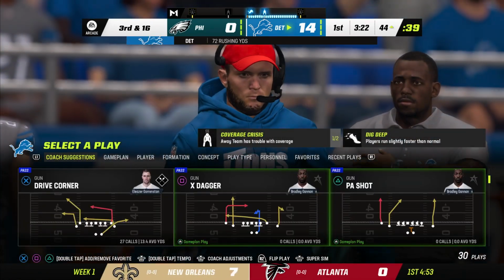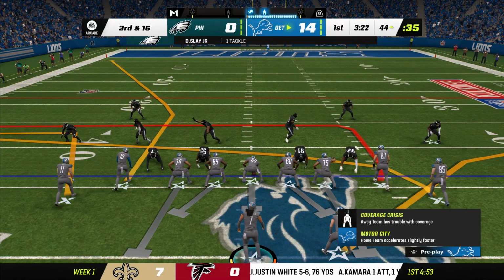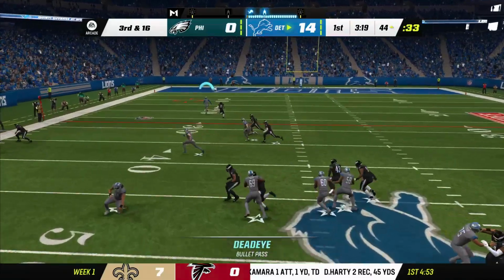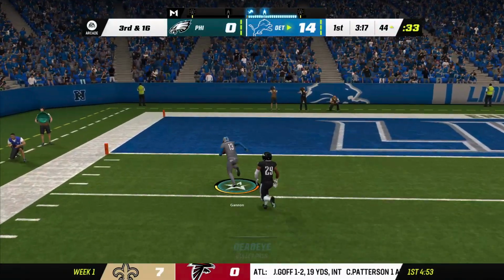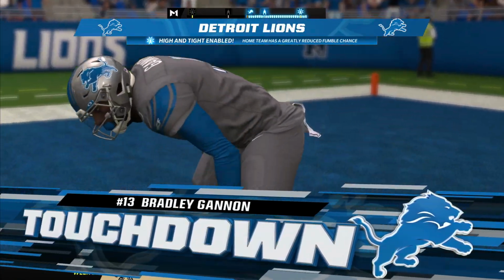I know conventional wisdom says, hey, don't get it all back in one play. But sometimes you go ahead and try to. They tried to get it all back on that one, weren't able to do so. Got a man, it's caught inside the 10. Touchdown, Detroit.